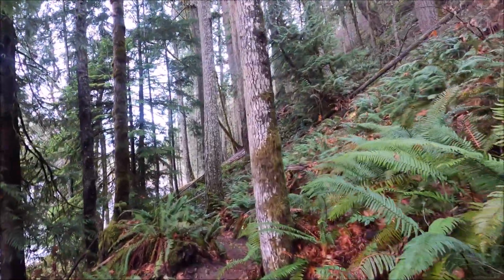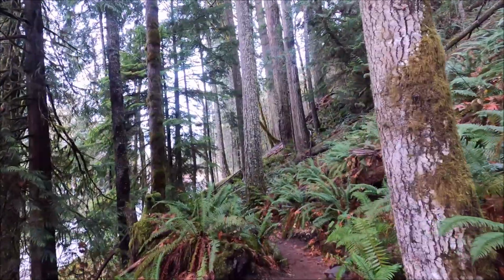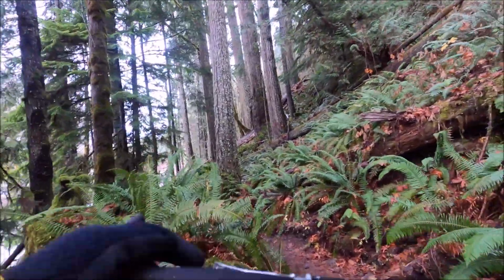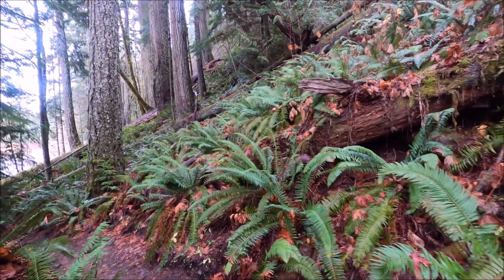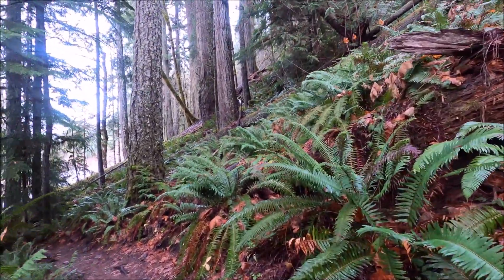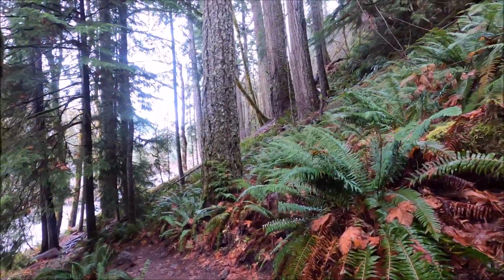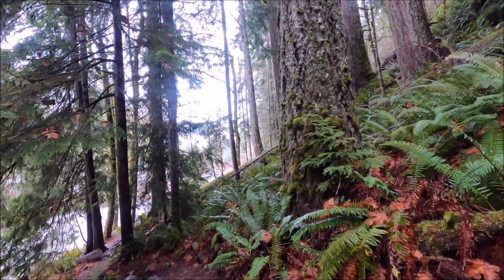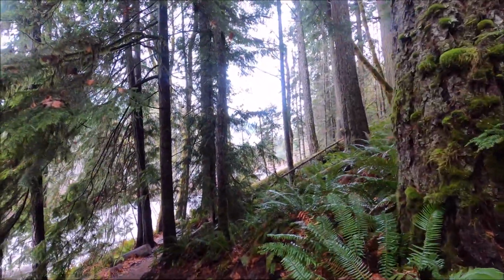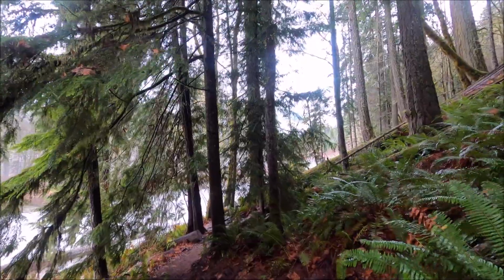My back brake is howling in protest. I adjusted it this morning because it was just too loose. It was not stopping me the way I want to stop. So I tightened it down a little bit, moved the pad closer, and it's protesting until it gets worn in.